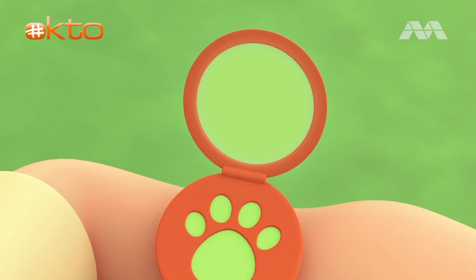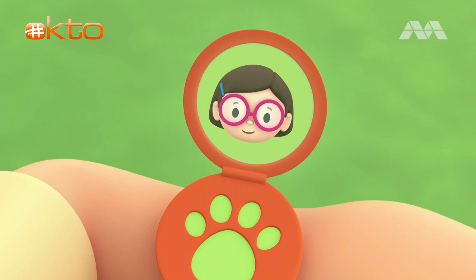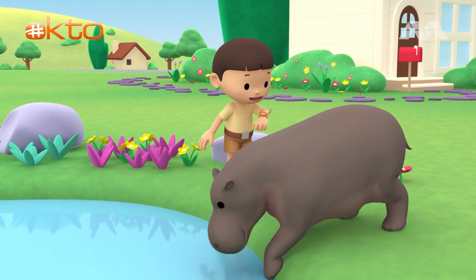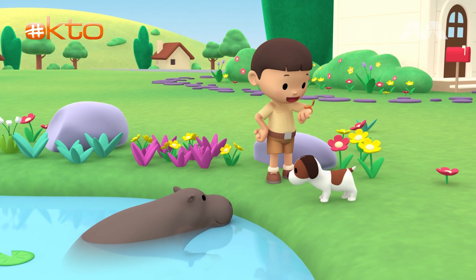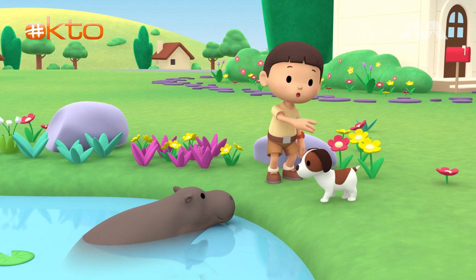Katie, are you there? I just sent you a photo of an animal that was swimming in the pond. I think it's a hippo. Hi, Leo. I've received the photo. It sure does look like a hippo. Can you find more information about it? Of course I can. Great, I'm coming up. Hero, you stay right here and watch our new friend. I'll be right back. Come on, everybody. Let's go into the treehouse.